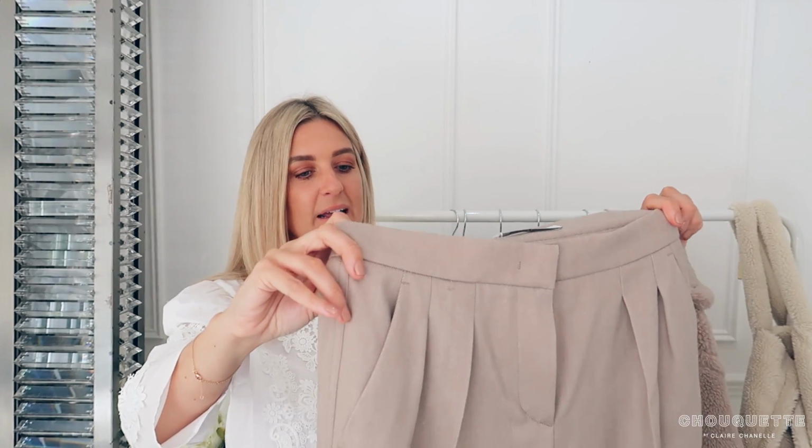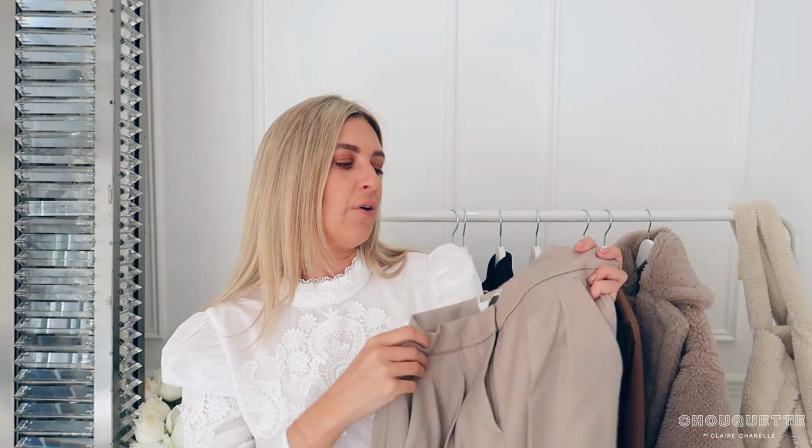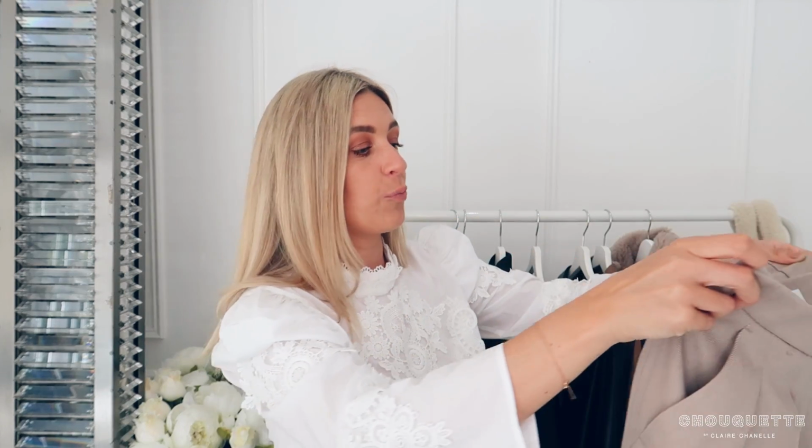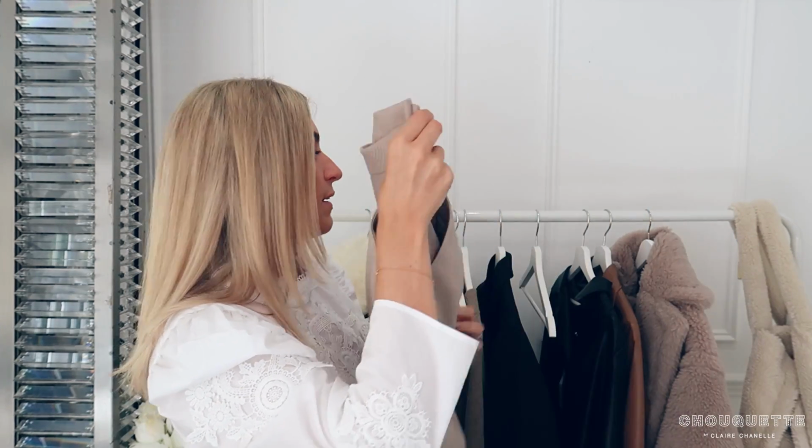Of course, I'm not made of money bags, I want to save money, and this was just a pair of trousers that I knew I was going to wear over and over again. So I just bit the bullet and went for these ones, the more expensive ones, because I thought cost per wear it was better and couldn't find it elsewhere.